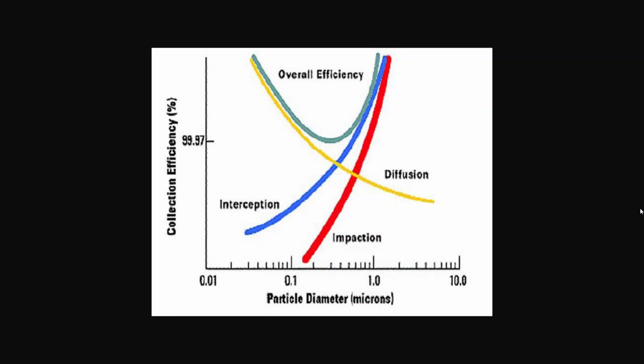So the lowest point, the point of maximal penetration of a particle, is around 0.3 microns for these physical filters like the HEPA filter, N95, N99, N100 masks. And possibly this is the size of an aerosolized coronavirus particle? Which brings us to our last question. What if I wanted something better?